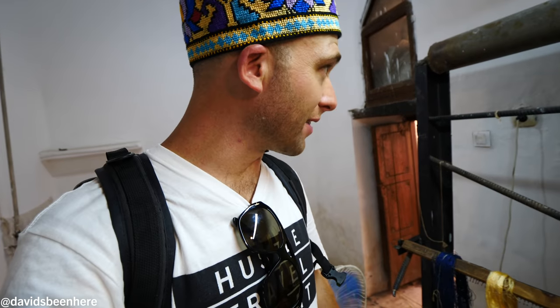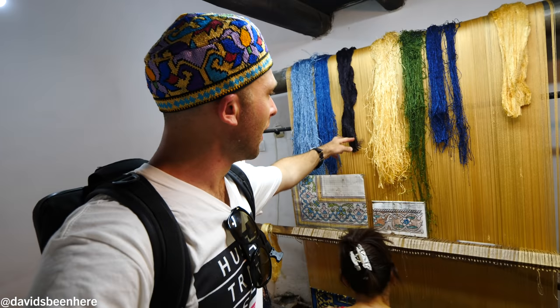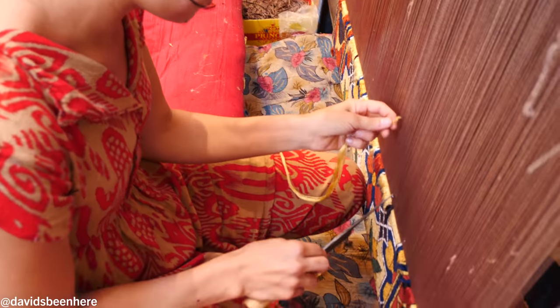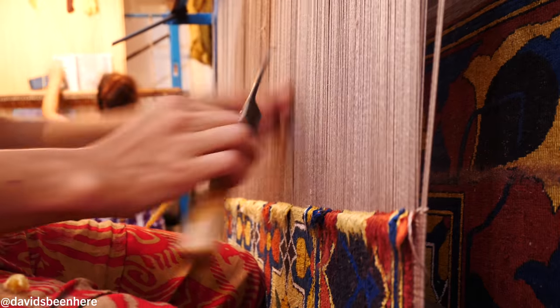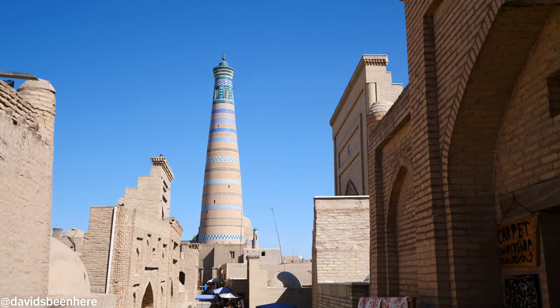Yeah, I mean, just amazing, really amazing. And you can see the silk, different colors. So you've got light blue, black, this is like light yellow, green, more blue, and then lots more colors here. Wow. So the next place, we go to the tallest minaret in Central Asia.